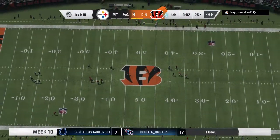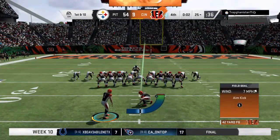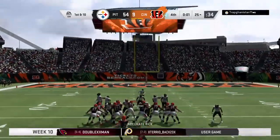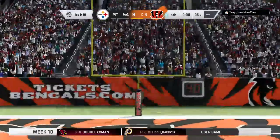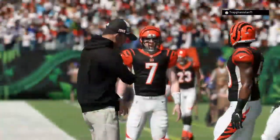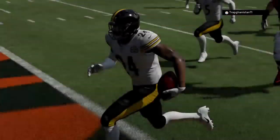First and 10 at the 25-yard line. So out comes the field goal team once more. From the left hash, it's a 42-yard attempt. And the kick here is good, so add 3 to the total, but they're still coming up well short, and that is how this one comes to an end.